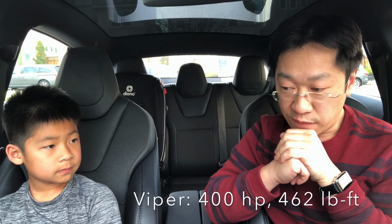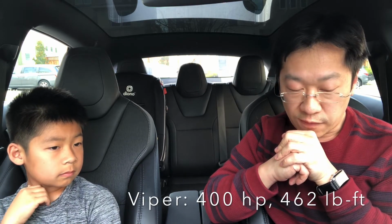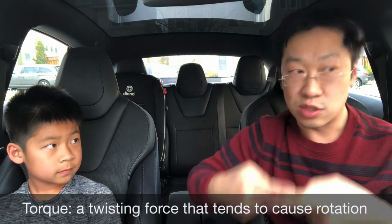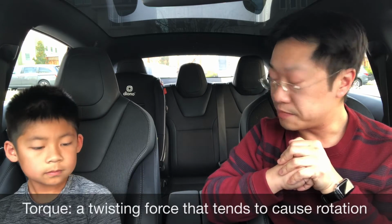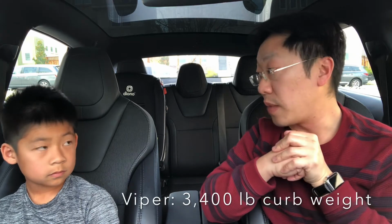And it has around 400 horsepower, with 462 pound-feet of torque. Do you know what torque is? Torque is rotational speed, rotational energy. Okay. And it weighed 3,400 pounds. Remember some of these numbers. Our car from 2013, 0 to 60 in 5.5 seconds. So it's 1 second slower. Okay. And we have 302 horsepower and more than 300 pound-feet of torque.